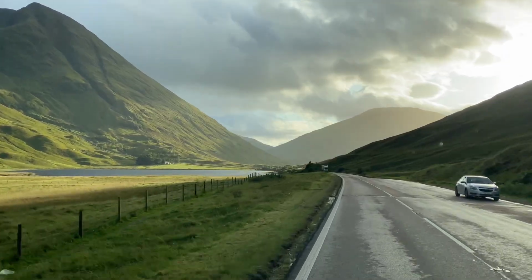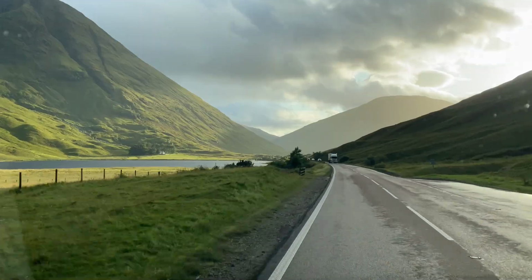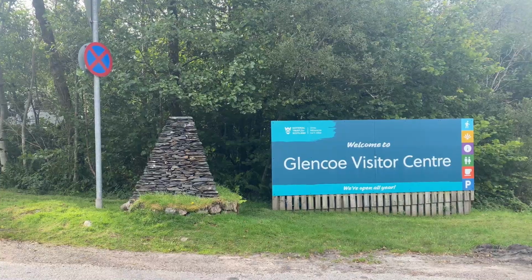Next, we're going to stop by the nearby Glencoe Visitor Center. A good place to start your trip here in Glencoe is here at the Glencoe Visitor Center. You can stop here and talk with some of the staff and find out some of the best hikes in this area.